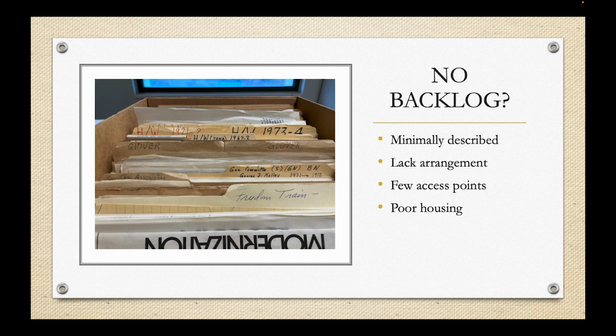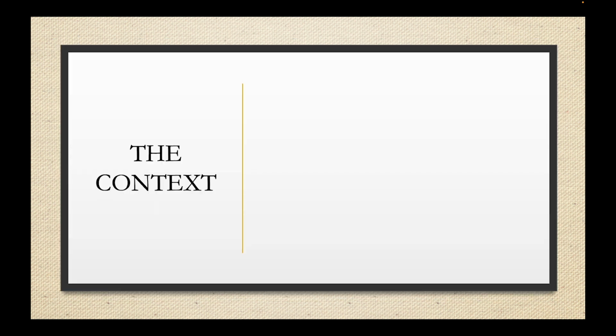A high portion of our processed collections are what I would call minimally described and lack substantial arrangement or specific access points. Many of these collections have not been physically rehoused beyond reboxing, meaning they remain in their original acidic folders, paper clips, rubber bands, and all. Such work was the result of several decades of MPLP processing that, like many of our efforts, solved one set of problems while creating another.